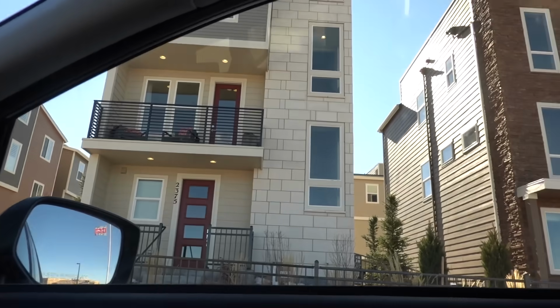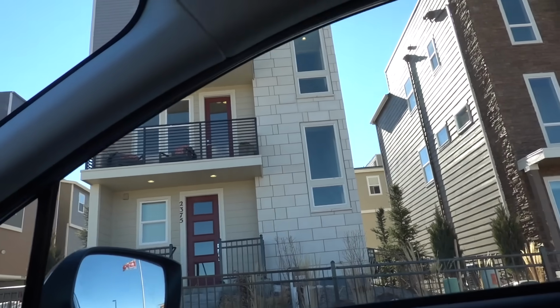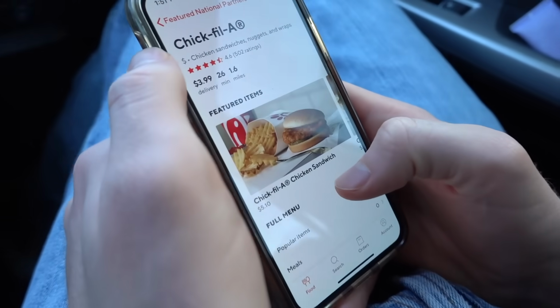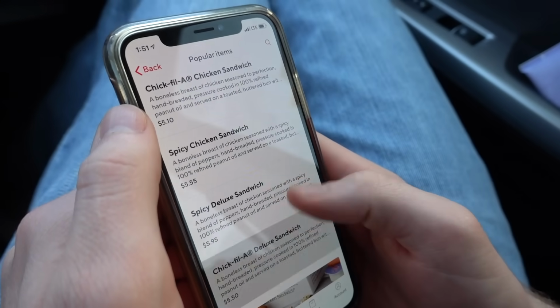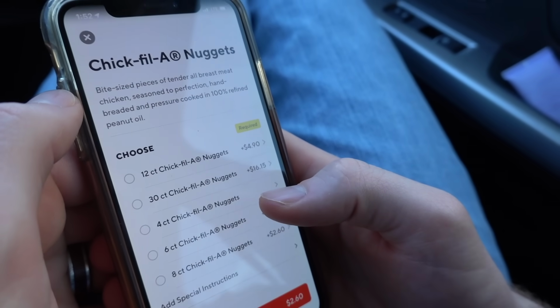Here is the first one we're at. We have never been to this one before, and there's two different styles. There's this one, and there's that one. Yes, guys, Chick-fil-A delivers. This is gonna be the best day of my life. So we just gotta find a few things we want, and they deliver. What you gonna get? Chick-fil-A nuggets.